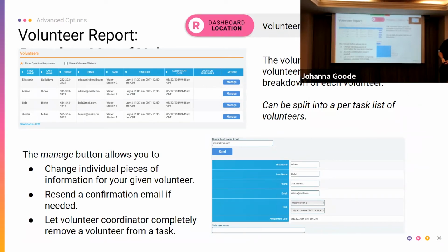Let's see here. So the volunteer report is going to be very similar to your participant management screens. Whenever you're drilling into this report, you can see the person's information, their contact, what station they're going to be at, what time slot they signed up for. And if you need to manage that, if they reach out to you and say, hey, I want to be at water station 1, not water station 2, you can go into that manage button, and that will drop down a screen where you can change their name, email, contact number, which task, time slot, et cetera, that they've signed up for.